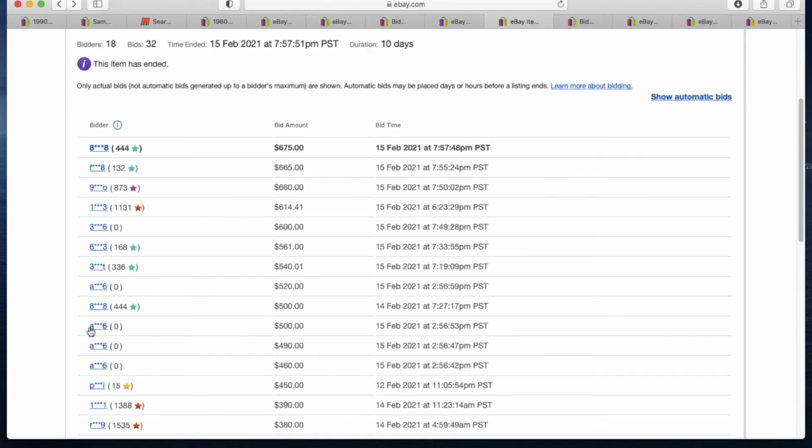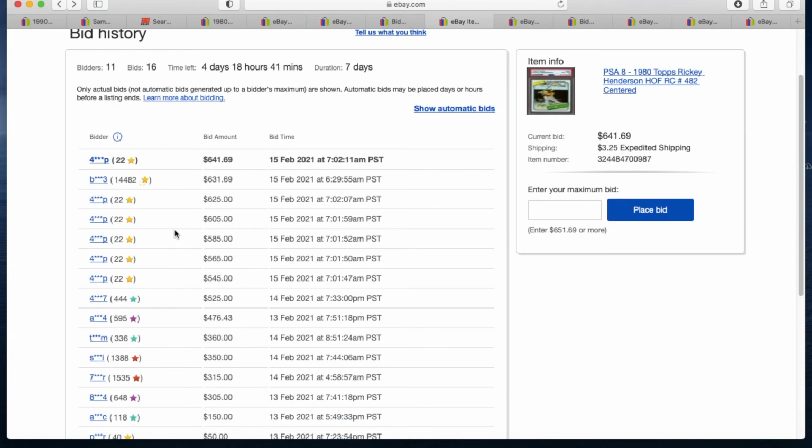Here's some low zero feedback bidders here, going up 460, 490, 500, and then again 520. And a lot of times it's the increments that I see here, like this person with the 22. So 545, 565, 585, 605, 625, and then all of a sudden 631.69, and then the final bid of 641.69.